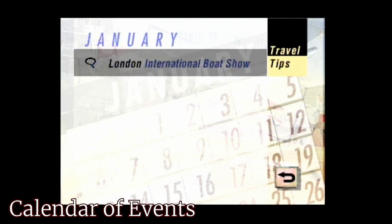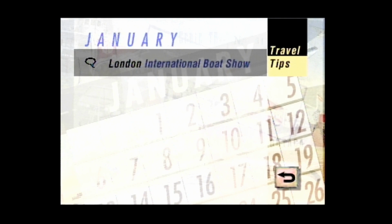One of the largest international boat shows in Europe, held the first 2 weeks in January at the Earl's Court Exhibition Centre on Warwick Road in London.